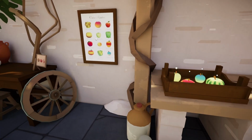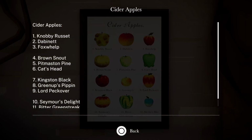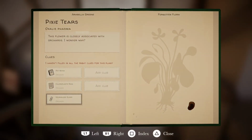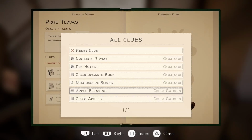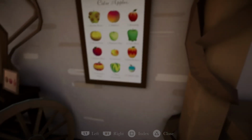There is another tray of apples, and next to it on the wall we can see a poster with pictures of different apples. This piece of information is very handy. We can now use this image to match the apples found around this area to the ones on the poster, and this will help us identify which apples will need to make up 97 grams of sugar. Now we have all the clues we need to grow our pixie tears.